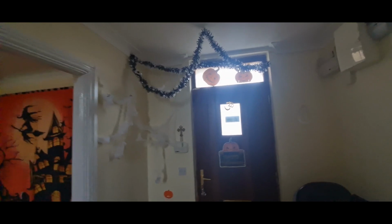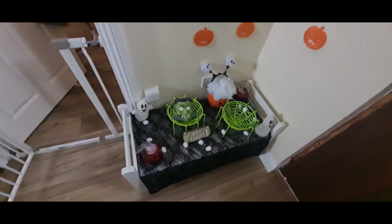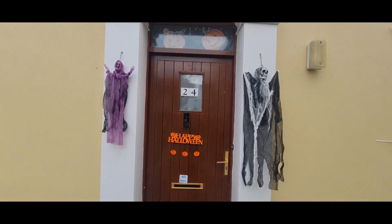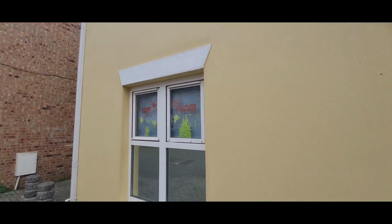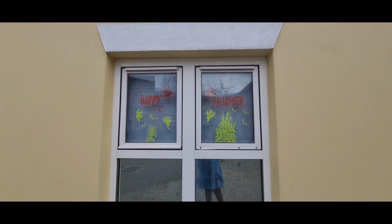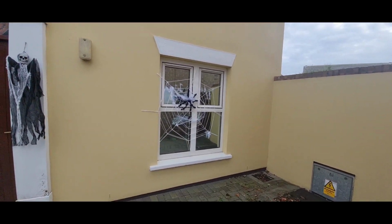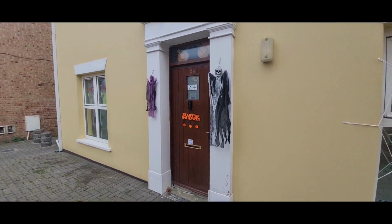And then this is the front door. You have some pumpkins on top. You have Happy Halloween here. Some warping. And I set up a candy station for when the kids come to ask for candy. And I'll show you outside now. This is my front door. In the night it's an orange light. I'm gonna put it on for night time. And then I have a spider. Yeah, that's it.